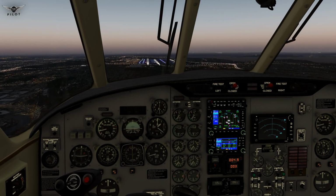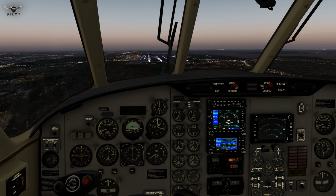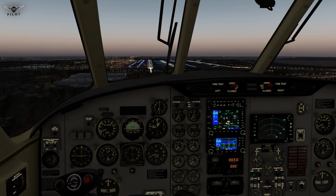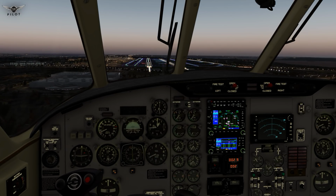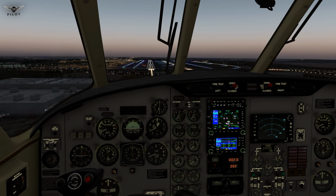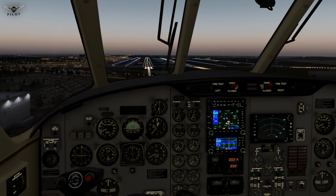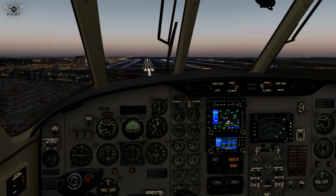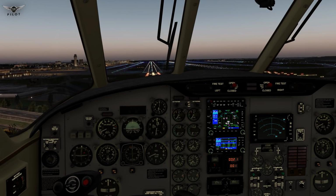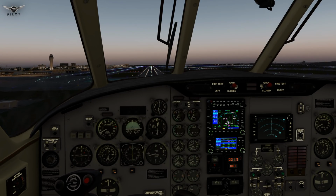All right, and we're going to go to flaps full. That should help us reduce our speed further to the 80 knots mark, which is the desired approach speed for our current weight. There we go, all's looking good. Again, we're aiming at 80 knots for our approach. We're doing pretty good at the moment. Just about the 80 knots mark there.